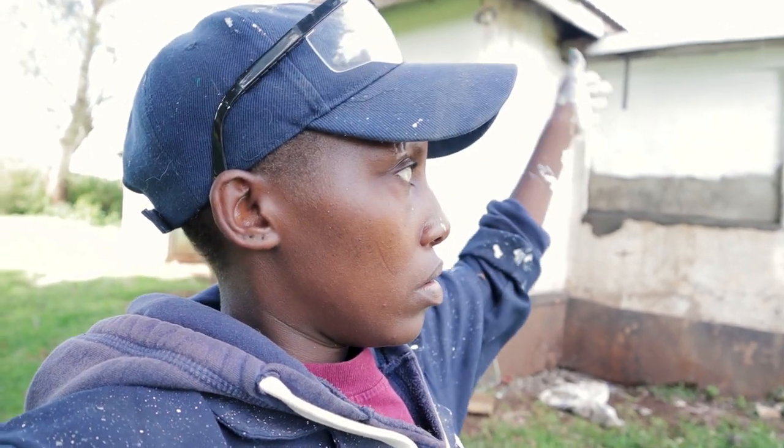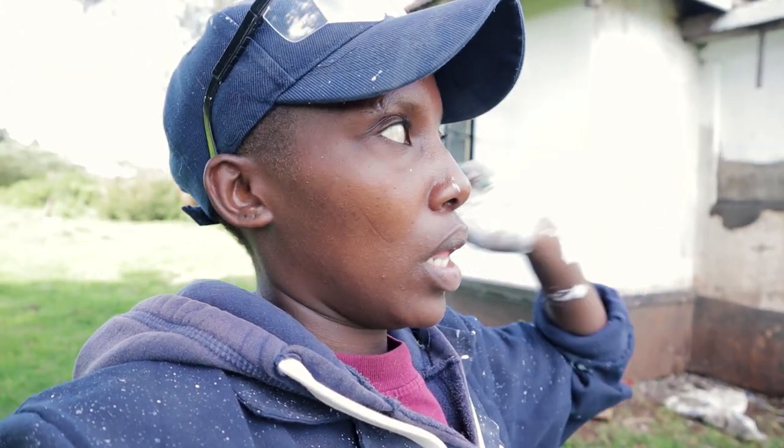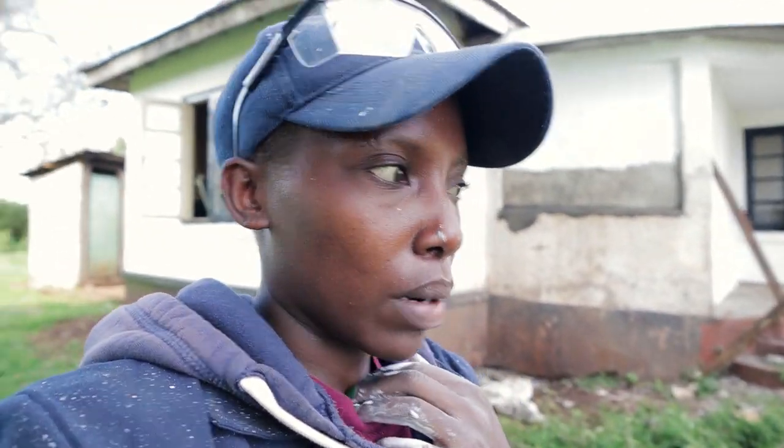That way we have one window on this side of the house and one window on this other side of the house. And then one window door and another window on that side. And then this other side will have the main door and this window and the bedroom window. So yeah, that's what I'm currently working on at the moment. So let's go.